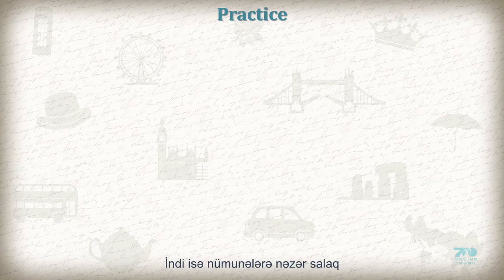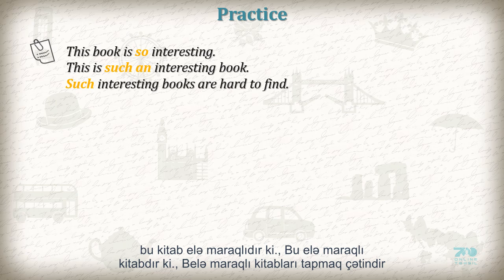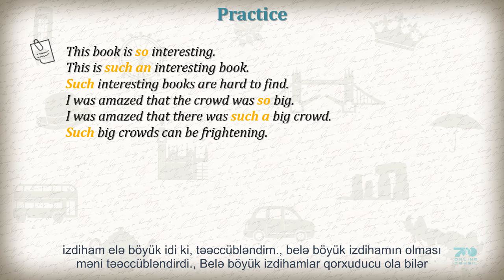Now let's get down to practice. This book is so interesting. This is such an interesting book. Such interesting books are hard to find. I was amazed that the crowd was so big. I was amazed that there was such a big crowd. Such big crowds can be frightening.